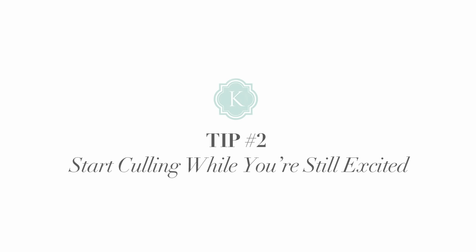So tip number 2. Start culling when you're excited about it. When you shoot a wedding day and you know, oh, that was a pocket of great portraits, or like, oh, I think those ring shots were good. You're excited about it. But if you wait too long, that excitement drains. You're further removed from the event, and you're going to neglect culling because there's no motivation to get it done.